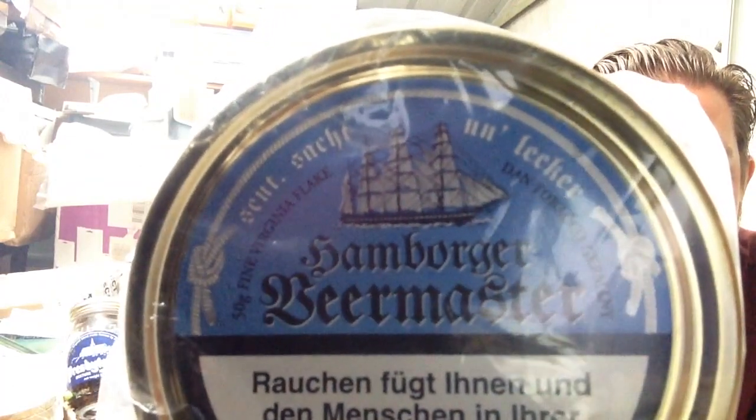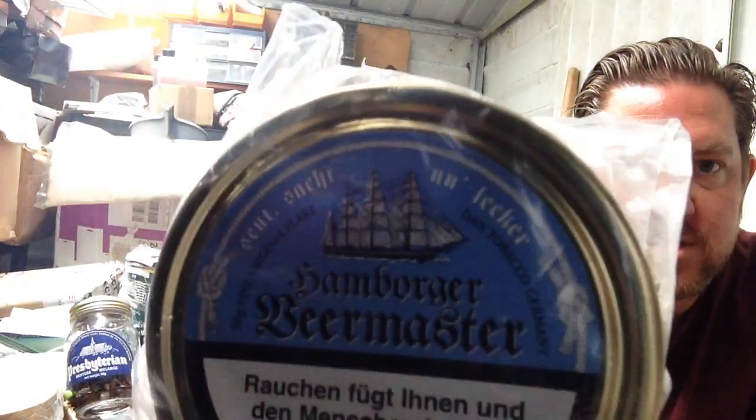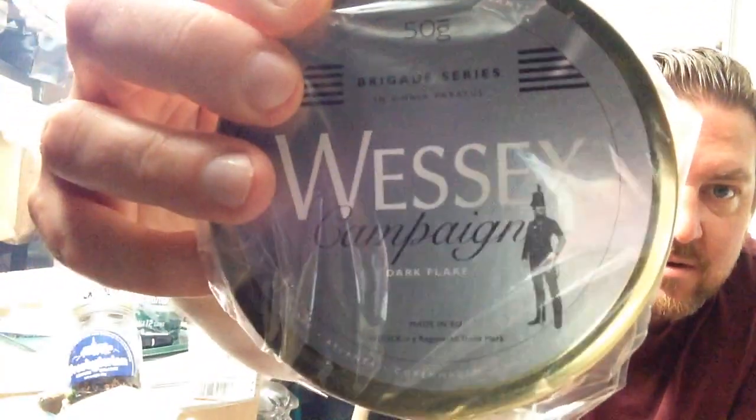Lovely Virginia flake. Really good, cool. You know, some Virginia flakes, if you puff, they melt your tongue because they get quite warm. Not that one. That's lovely, really nice. And finishing off, of course, the tin of Wessex Campaign Dark Flake. And I've championed this tobacco for quite a while now.